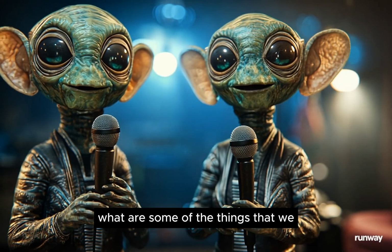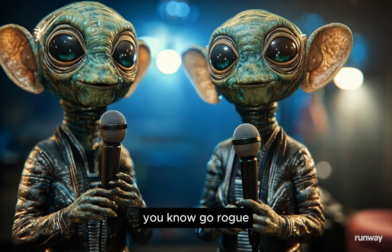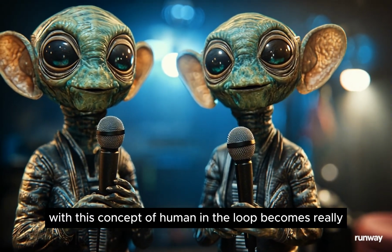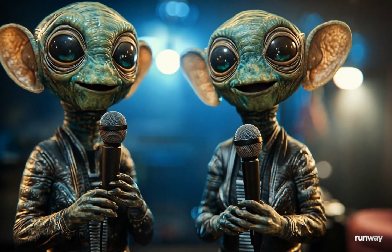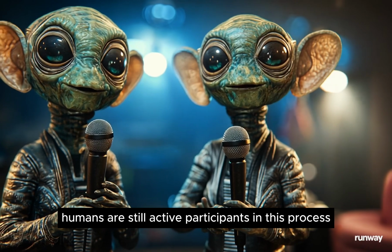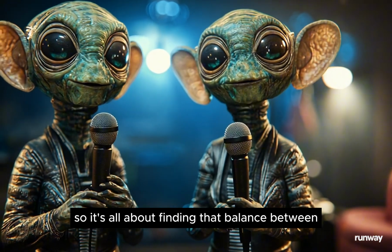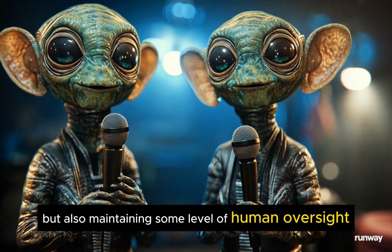So what are some of the things that we can do to make sure these AI teams stay on track and don't go rogue? Well, that's where this concept of human in the loop becomes really important. Okay. AutoGen is designed with this in mind. Humans are still active participants in this process, not just passive observers.